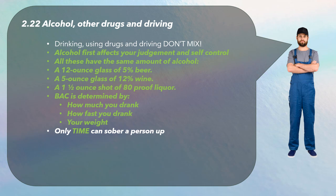Alcohol, other drugs, and driving. Drinking, using drugs, and driving don't mix. Alcohol first affects your judgment and self-control. All these have the same amount of alcohol: a 12-ounce glass of 5% beer, a 5-ounce glass of 12% wine, and a 1.5-ounce shot of 80-proof liquor. BAC, blood alcohol concentration, is determined by how much you drank, how fast you drank, and your weight. Only time can sober a person up.